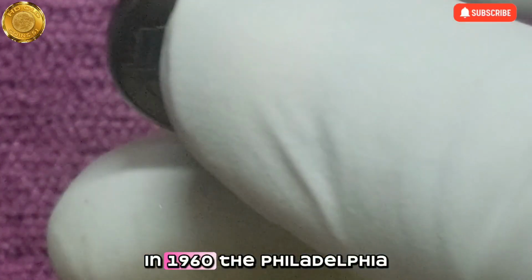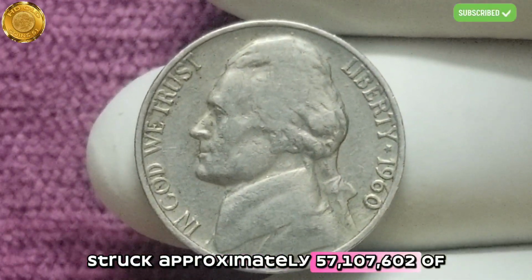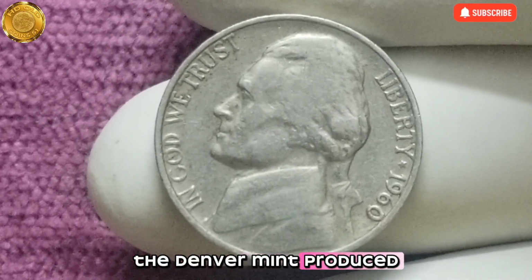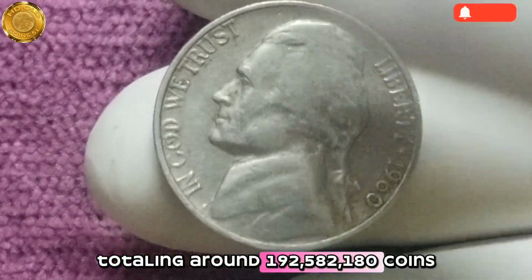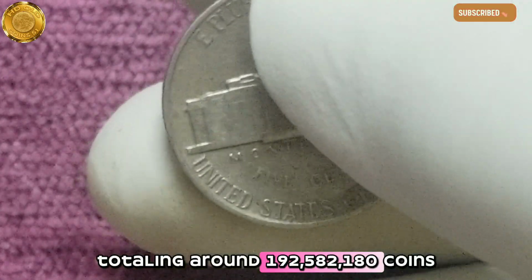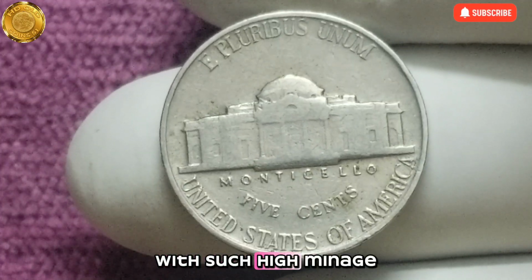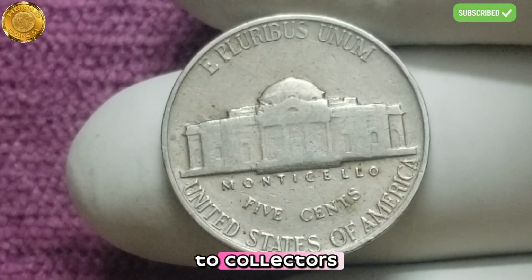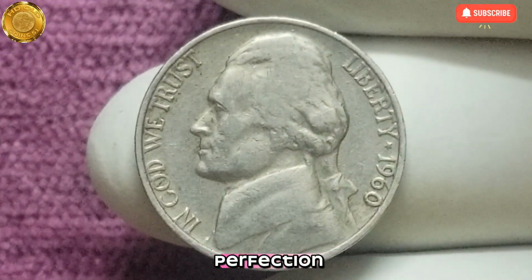In 1960, the Philadelphia Mint struck approximately 57,107,602 of these nickels, while the Denver Mint produced a significantly higher number, totaling around 192,582,180 coins. Now, you might be wondering, with such high mintage numbers, what makes the 1960 Jefferson Nickel special to collectors? The answer lies in the nuances of coin grading and the quest for perfection.